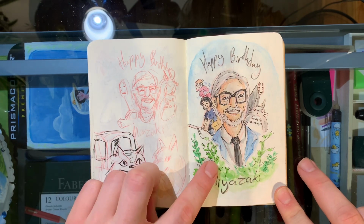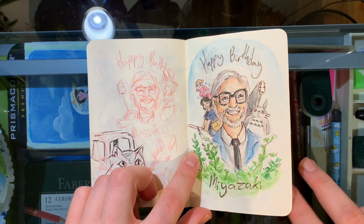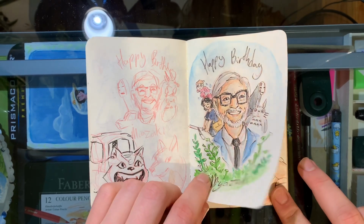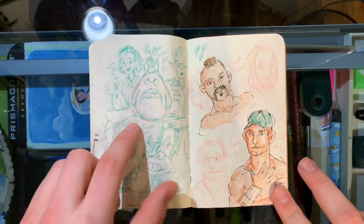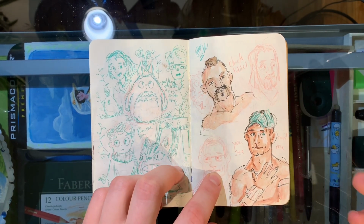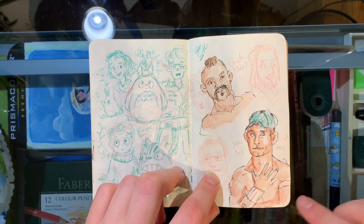It's a tribute to Hayao Miyazaki for his birthday. What a legend. Made so many good movies. Very grateful to that man. Just some more Ghibli-esque drawings. Then what's a sketchbook without Chuck Liddell and John Cena? You know what I'm saying?